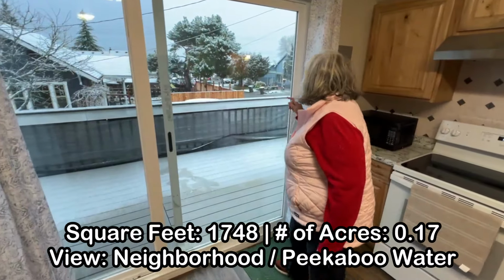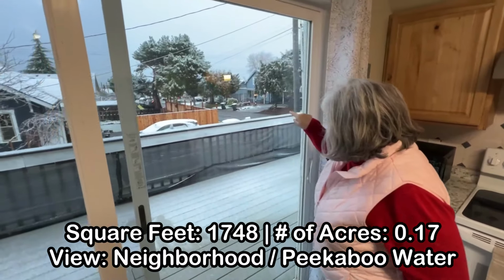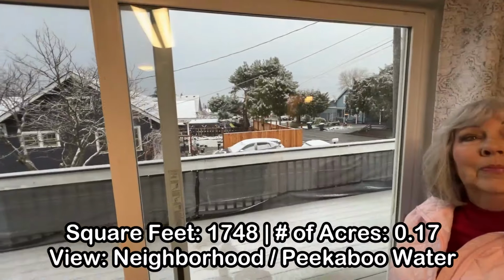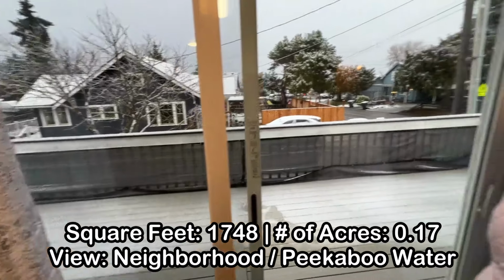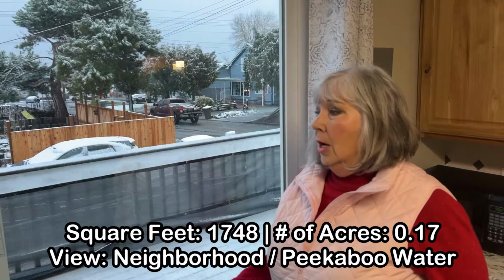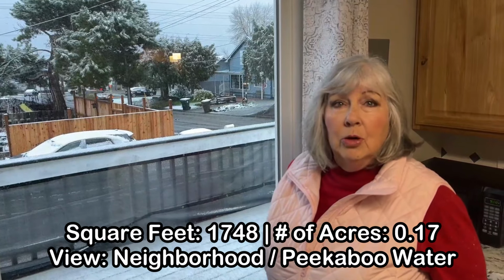We got a deck. There's a bakery right over there where those orange flags are. And sometimes you can see the water just a little bit. And the house, a total is 1748 square feet. And the lot is 0.17. So just a smidge over normal.